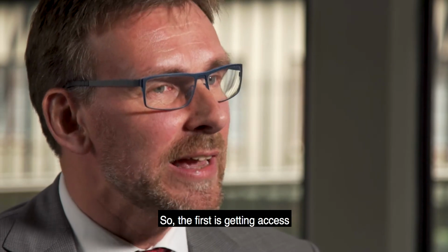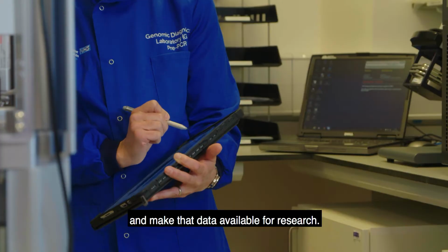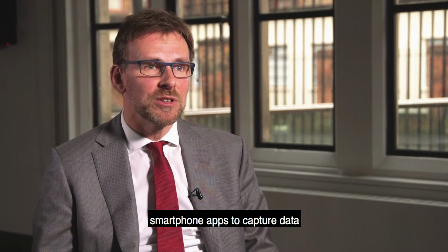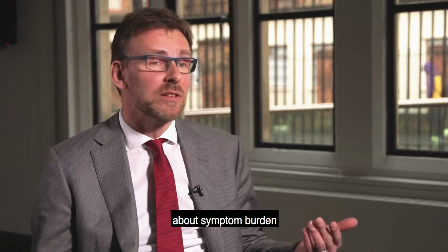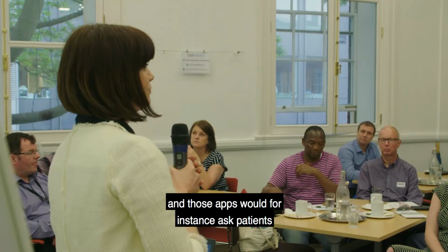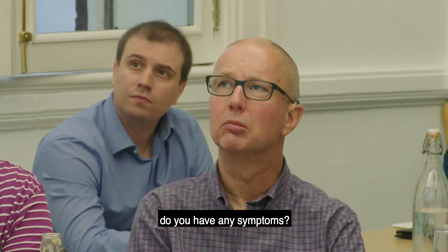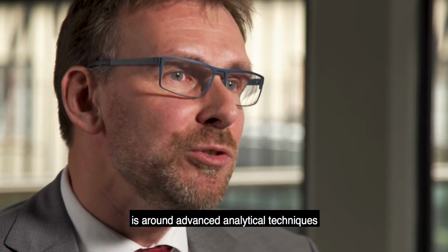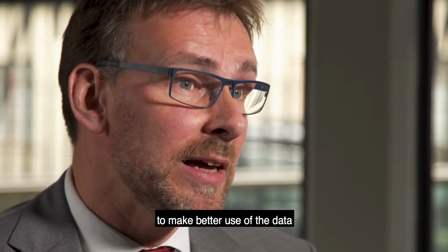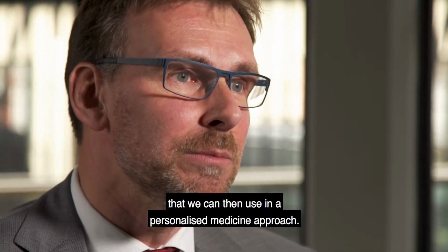So the first is getting access to routinely collected data within the NHS and make that data available for research. The second one is using apps, smartphone apps, to capture data outside the NHS, for instance about symptom burden, and those apps would, for instance, ask patients on a daily basis, how do you feel today? Did you sleep well? Do you have any symptoms? And the third work stream is around using advanced analytical techniques like machine learning to make better use of the data and, for instance, to identify specific subgroups that we can then use in a personalised medicine approach.